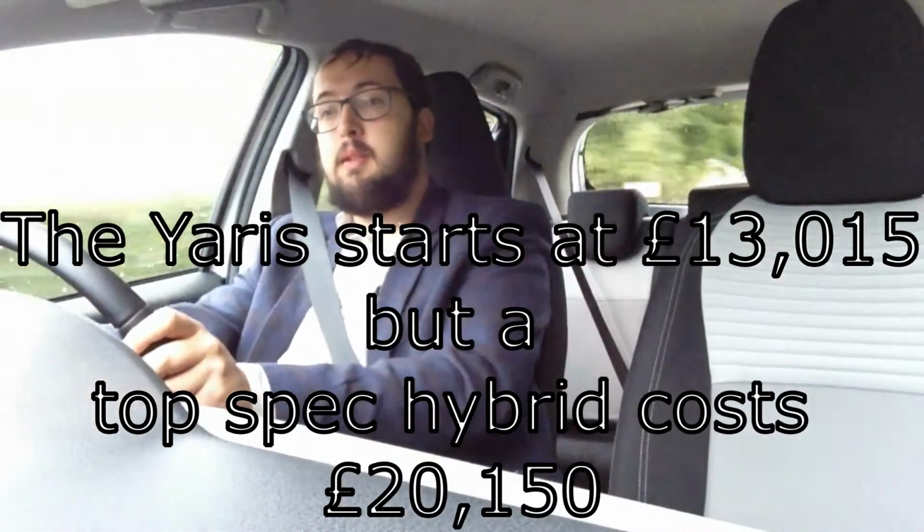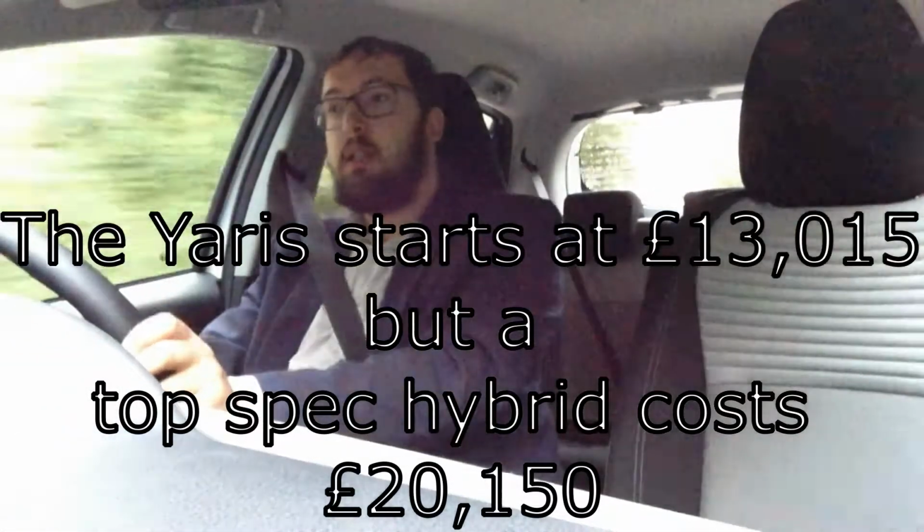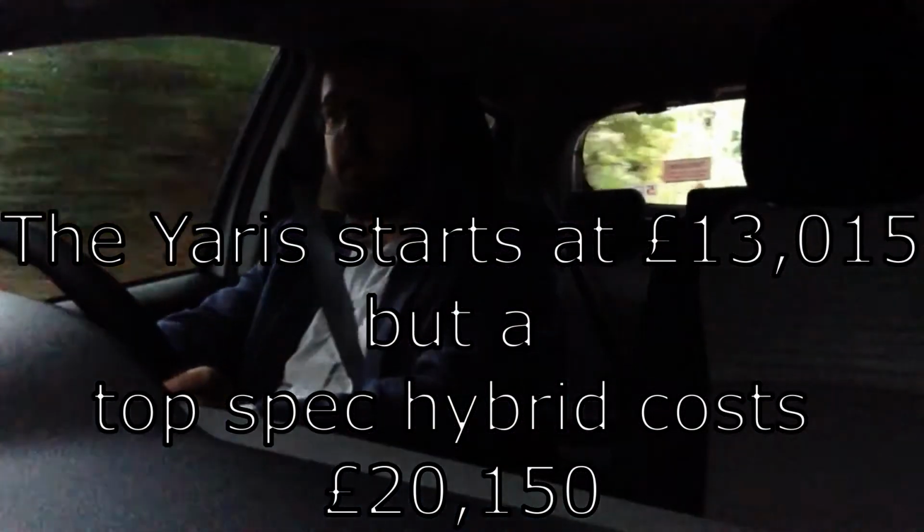I owned a Fiat Grande Punto. There is a review of that as well if you're interested in this kind of car, but you want something for less than £1,000 rather than the £15,000 this costs when new. Is this a good car at £15,000 new?